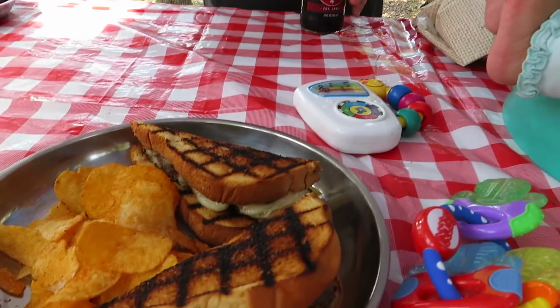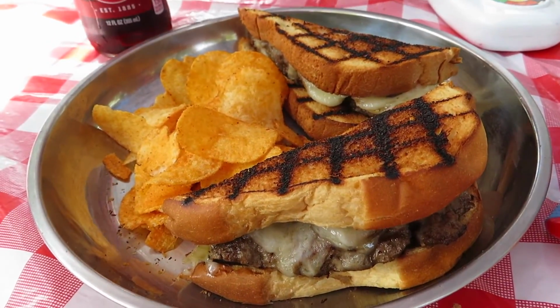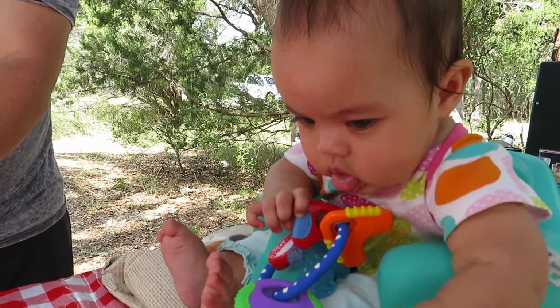No ma'am, that's mommy's food. And for lunch we have patty melts with a side of chips. And Madeline is also joining us. Not for patty melts, but she's here.